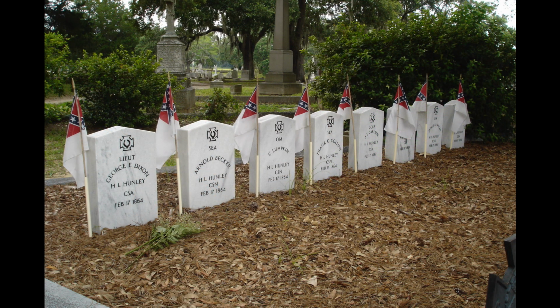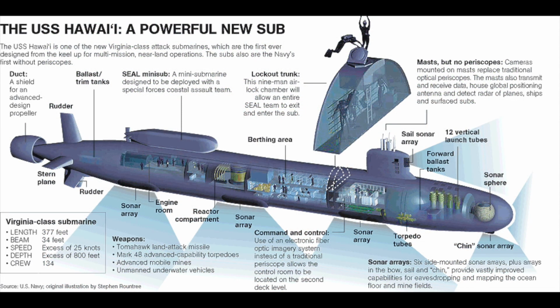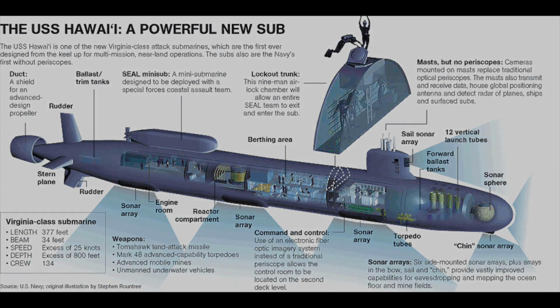All 8 crew were buried at the Magnolia Cemetery in Charleston. They were buried with military honors, and each has a pretty good backstory. So a modern submarine like this one, the USS Hawaii, traces its DNA back to that simple ship found in the silt off the coast of Charleston in the shadow of Fort Sumter.